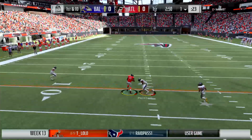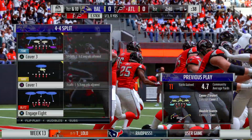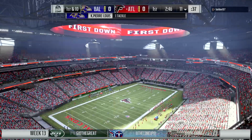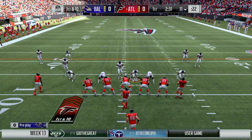They'll try and start this drive in the air. It's complete to Chris Conley, and he's able to get this across the 10 before being taken down. They needed some breathing room. He gave it to them. 11 yards and a first down, out from the shadows of their goal line. Here's 1st and 10 from the 11.